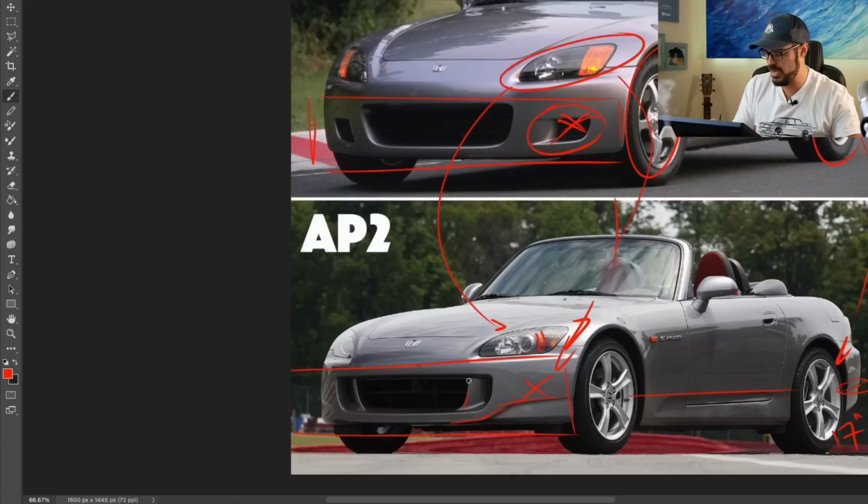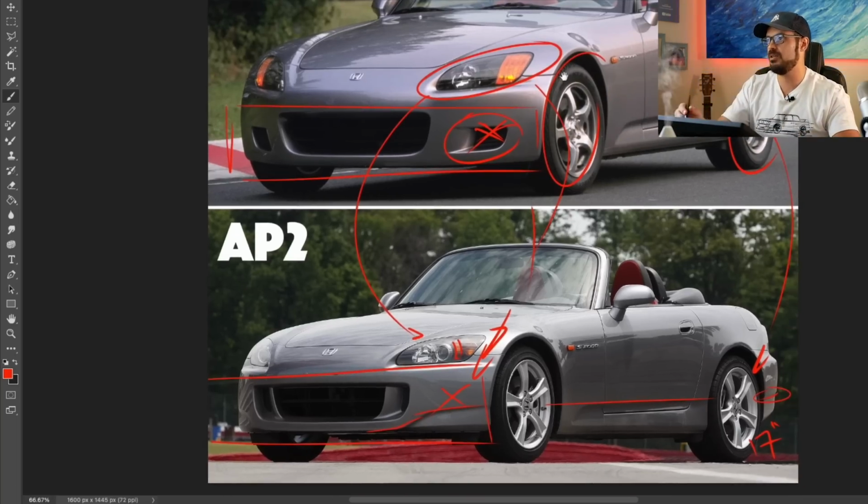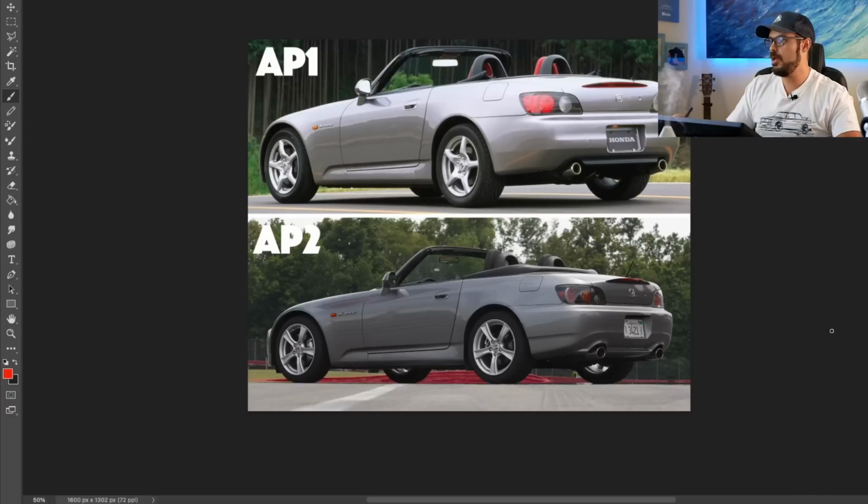You also have some wings here, which I kind of like. These look pretty clean. It looks a little more stylized in the front end, but also very clean and functional. Very good facelift, in my opinion. So let's have a look quickly at the rear view here. AP1 at the top again, and you have the AP2 at the bottom.